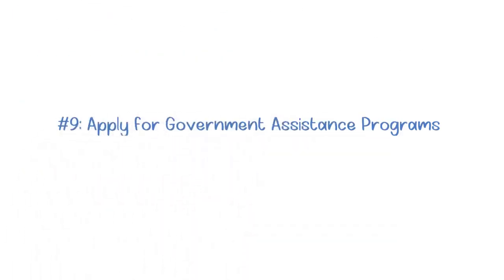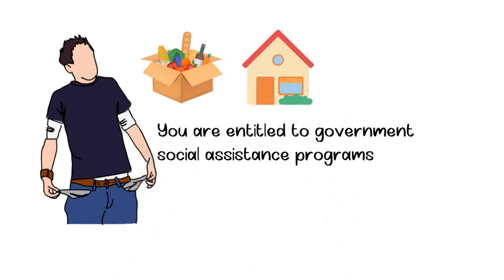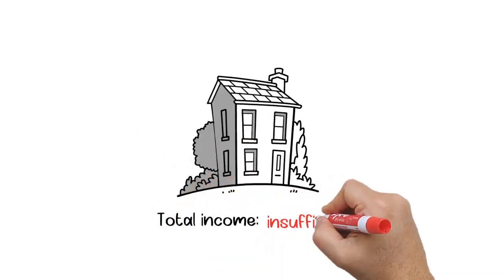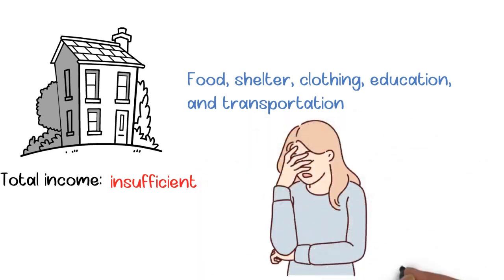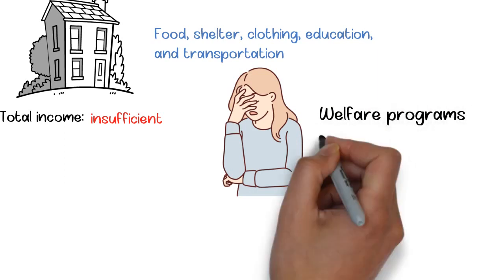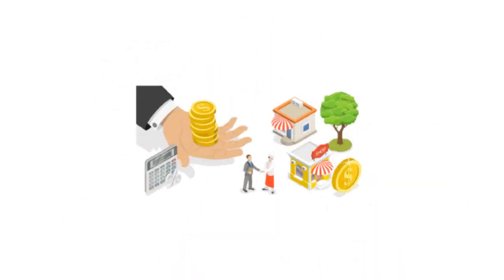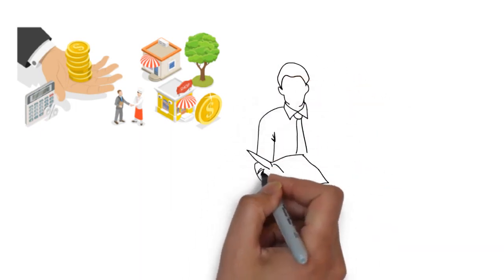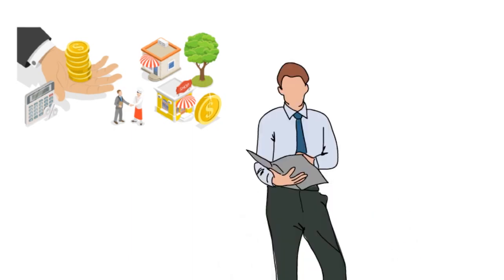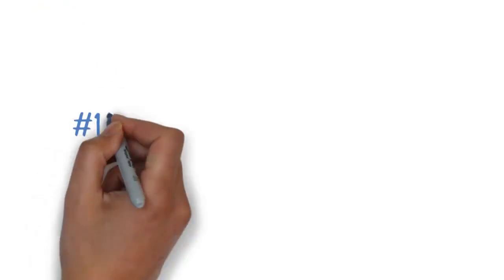Number 9. Apply for government assistance programs. If you find yourself in a situation where you have little to no income or savings but need to provide food and shelter for your family, you are entitled to government social assistance programs. A household is considered poor when its total income is insufficient to meet basic needs, including food, shelter, clothing, education, and transportation. Sadly, many low-income individuals lack access to essential information about these assistance programs. This lack of knowledge restricts their access to welfare programs, employment opportunities, and puts them at a disproportionately high risk of corruption and exploitation. Fortunately, both federal and state governments offer grants and assistance programs to support low-income individuals. It's crucial to understand that each program has specific eligibility requirements, so it's essential to thoroughly read the terms and conditions before applying. If you cannot receive aid through government programs, you can explore grants offered by nonprofit and charitable organizations in your state.